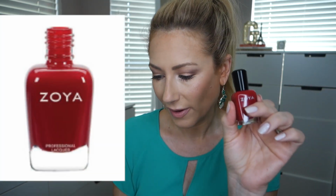Now on to the next collection. Zoya, of course, came out with their fall collection, Focus and Flare. I'm not sure which one is which. One is cream, one is glitter metallic. And let's start with the creams. This one is Janelle. Janelle is sort of a warm brick red, very, very pretty for fall.